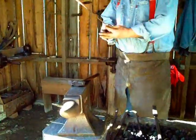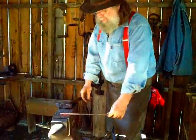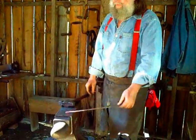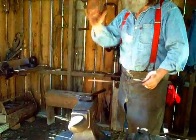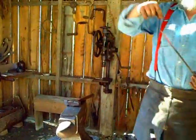Now, if you notice, when I do this, I'm only turning this rod one quarter of a turn. I don't have to turn it all the way around, because my buddy the anvil is doing the work on the bottom that I'm doing on the top.